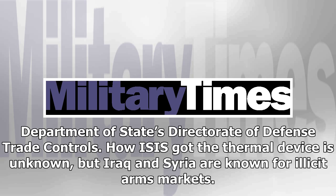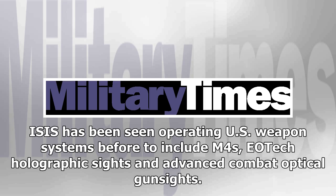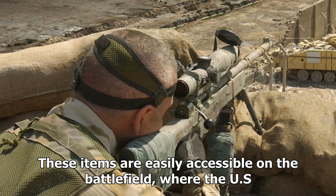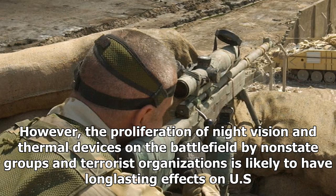How ISIS got the thermal device is unknown, but Iraq and Syria are known for illicit arms markets. ISIS has also seized sophisticated equipment in the past by raiding armories and bases of Iraqi and Syrian troops. ISIS has been seen operating U.S. weapon systems before, to include M4s, EOTech holographic sights and advanced combat optical gun sights. These items are easily accessible on the battlefield, where the U.S. military has provided this equipment to partner forces battling ISIS militants.